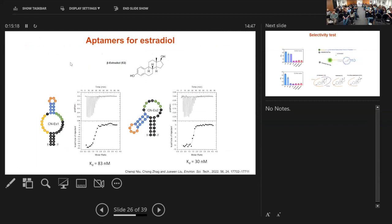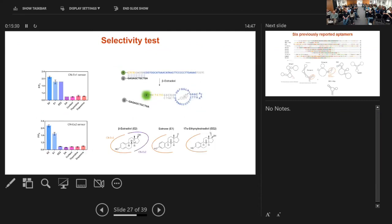Estradiol has been a very popular target for aptamer selection. So we obtained two aptamers that can bind to estradiol, so both are low nanomolar affinity. So we use this strand displacement reaction by labeling the aptamer with fluorophore and the complementary strand with a quencher, right? So when we hybridize these two strands, the fluorescence is quenched. So when you add the target, aptamer binds, that will displace the quencher-labeled strand, you get a fluorescence enhancement. So we can quickly obtain binding information. The gold standard ITC is great, right? But it's too slow, right? So of these two aptamers, you can find, right?